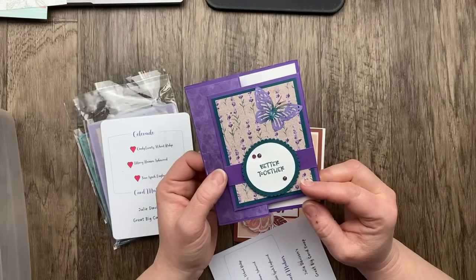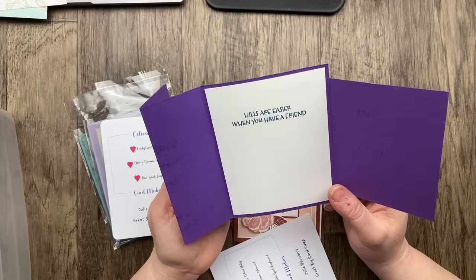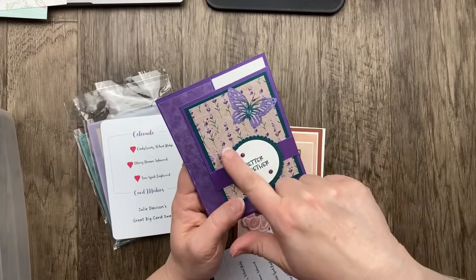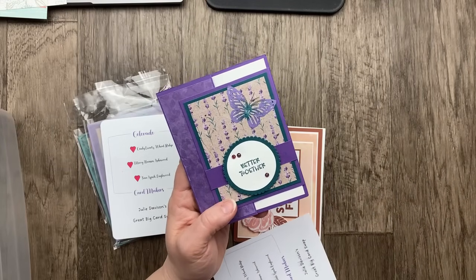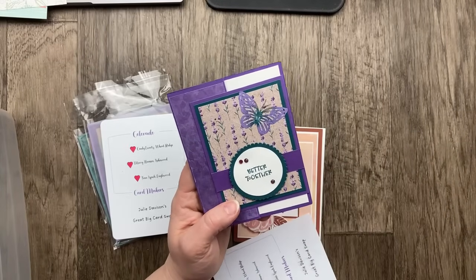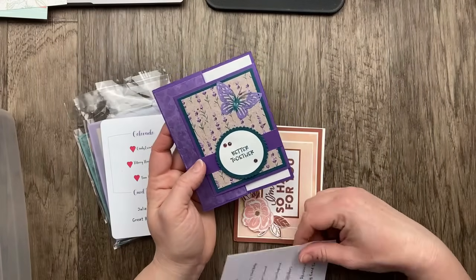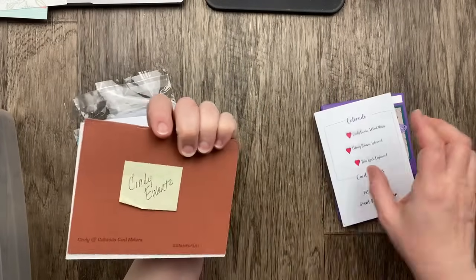That is fun. Better together. Hills are easier when you have a friend. Oh, that is an awesome sentiment. The perennial lavender designer paper with some of the paper butterflies. We got pretty peacock with gorgeous grape, and I kind of love that combination. It is that color in the paper, and I guess I just didn't realize it. This is absolutely gorgeous. I love the combination of the colors that you used and the elements. Superb. Thank you so much, Mary, for sending that one in.